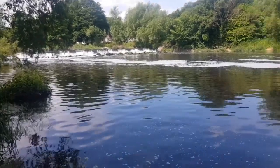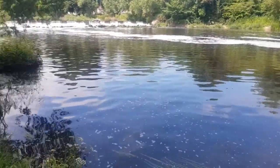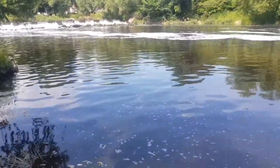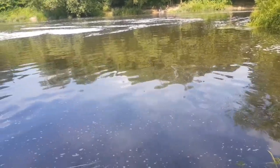Out on that peg, so we've moved. We've seen someone on the other side catch a pike a minute ago. About 3 or 4 pound. Same guy as last week, I think. So, see how it goes on here.